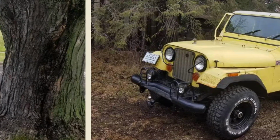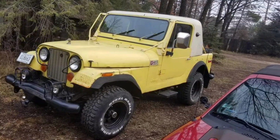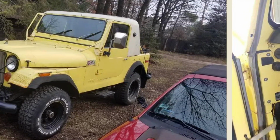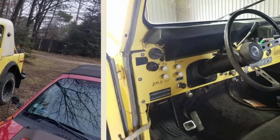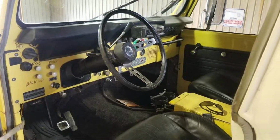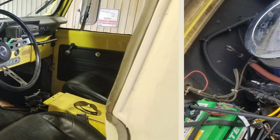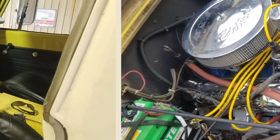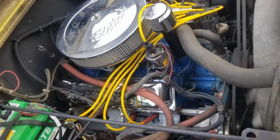Inside, it features high-back seats and numerous new parts, making it a dependable choice for adventure seekers. Whether you're looking to upgrade or enjoy it as is, this Jeep CJ5 offers reliability and classic style. Priced at $6,500 and located in Andover, Minnesota, it's ready to hit the trails with its next owner. Don't miss out. Check the link for more information.